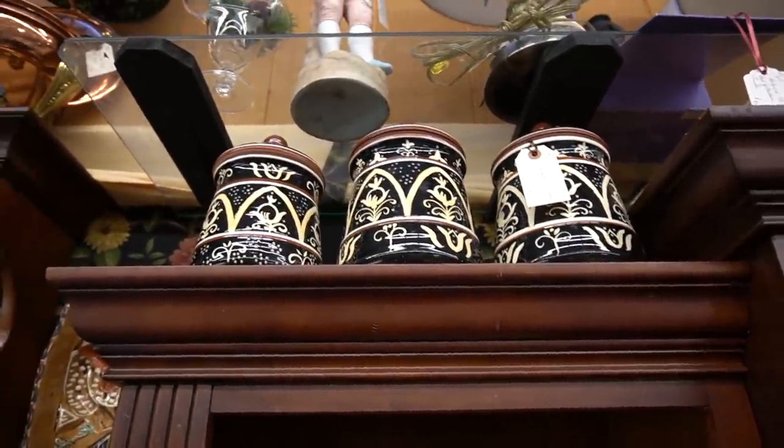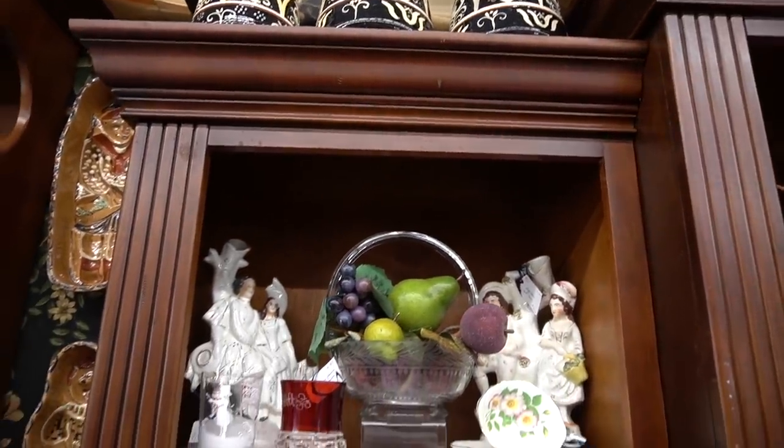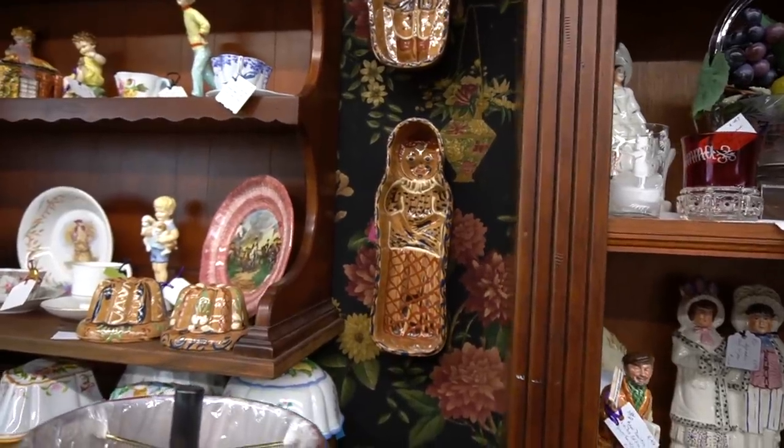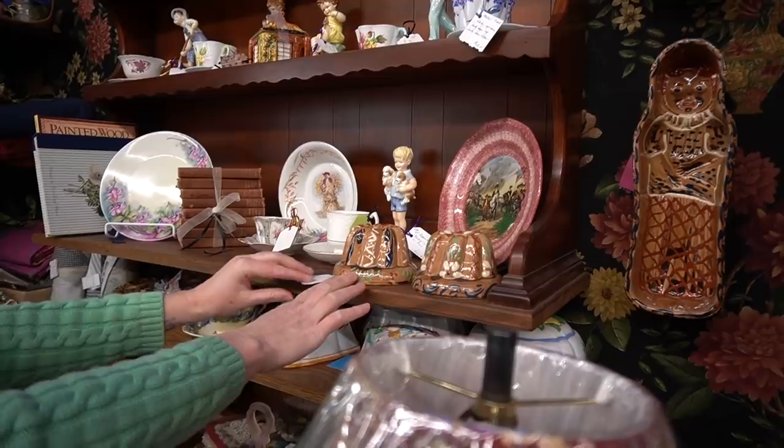Now I did like these canisters on the top shelf here, but they were actually marked not vintage or not antique. So I thought that was a nice touch. You didn't have to reach up and pull them down to figure that out. They just went ahead and put it on the tag.